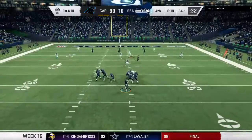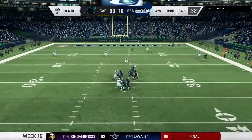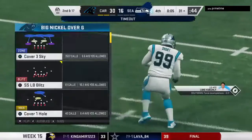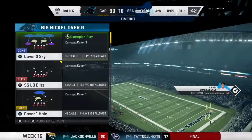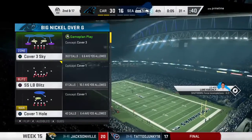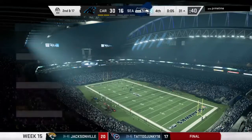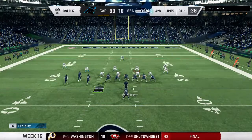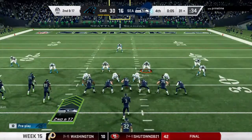On 1st and 10, it's Wilson. Under pressure, and he'll go down. Sacked back at the 31. And the clock will now stop as a timeout is called with 5 seconds left. Don't need it all back at once, but you figure they're going to need something here. 17 yards to go on 2nd down.